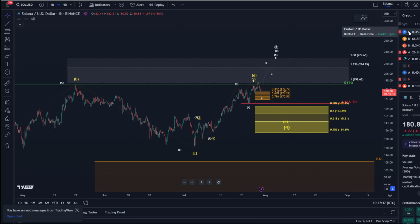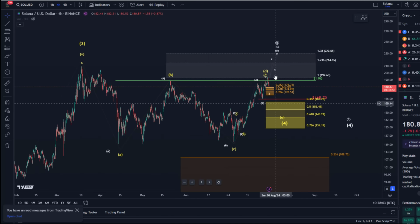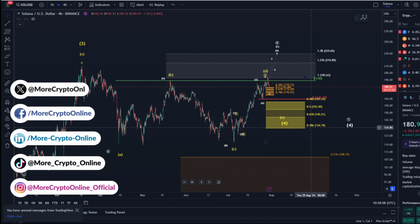Solana could not maintain a position above the $190 breakout level. So that means we have reintroduced the yellow support zone. There are two support zones. One is a micro support zone, which is very fragile. One is the main support zone still. And it's clear that some kind of a pullback has started. And we want to talk about these support levels that are now relevant.